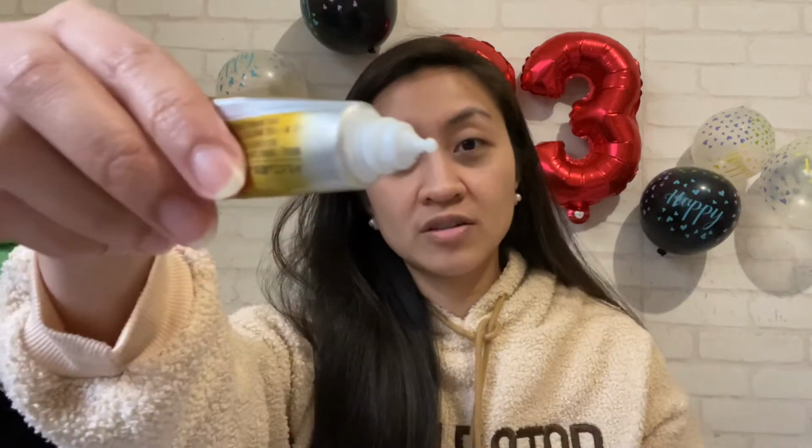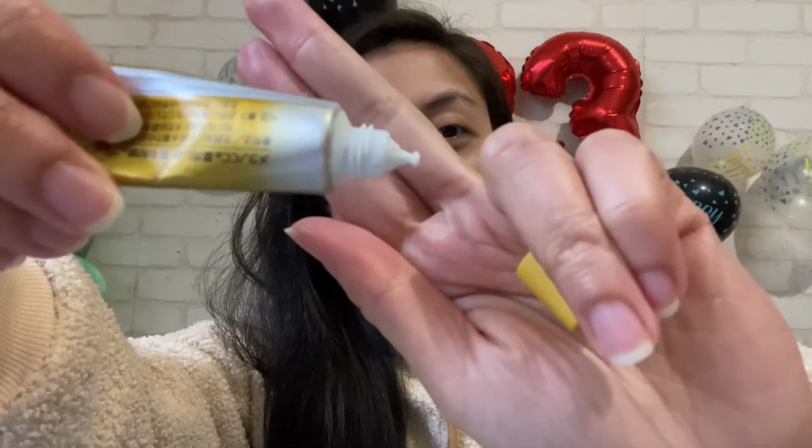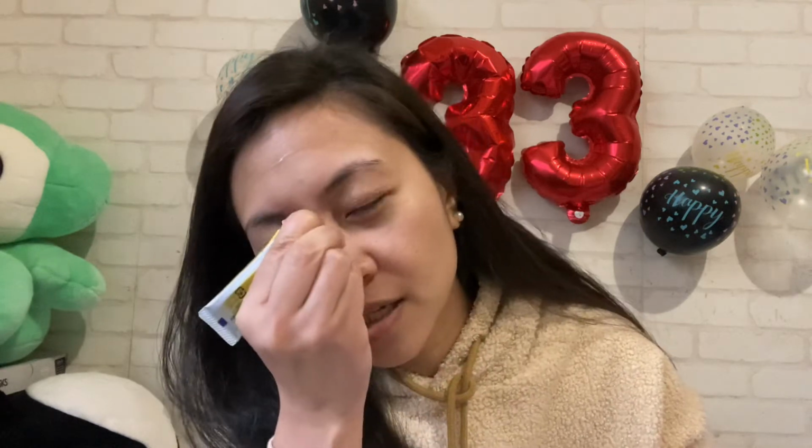And ito yung ano niya. Kita nyo ba? Yes. So, ang ginagawa ko is I put it here, and here, and here, and here. So, nakakontrol mo talaga yung dami. Hindi siya naaaksaya. So, dito talaga, kasi dito yung nagkakaroon ng freckles. Misting lang. Yes, so yan siya.